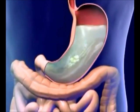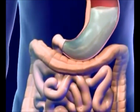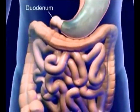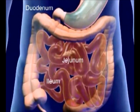Food moves through the pyloric sphincter and into the small intestine. This is where the majority of absorption takes place, when nutrients are taken up by the walls of the small intestine and carried away all over the body.